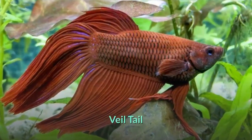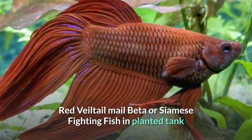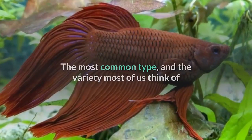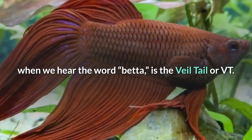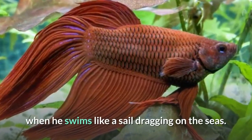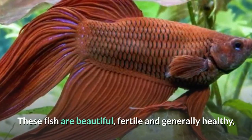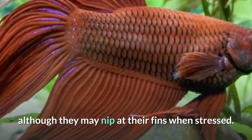Veil tail. The most common type, and the variety most of us think of when we hear the word betta, is the veil tail or VT. The VT betta has a long, drooping tail that streams out behind him when he swims like a sail dragging on the seas. These fish are beautiful, fertile and generally healthy, although they may nip at their fins when stressed.